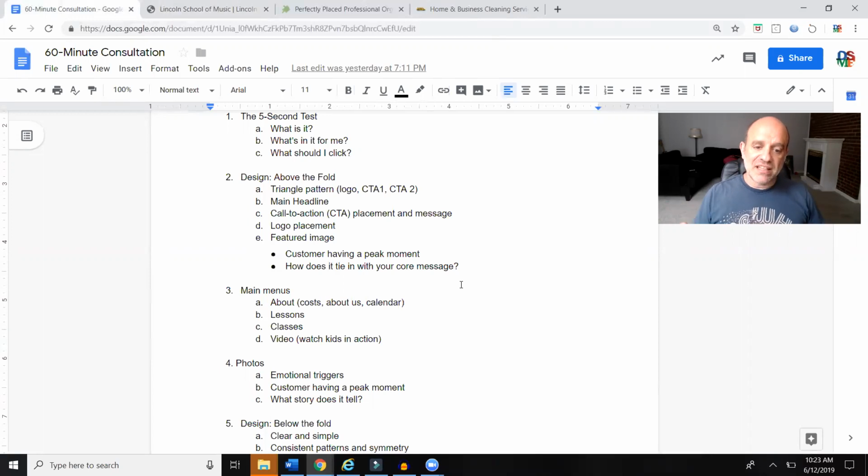We're going to look at the main headline, and then the call to action placement and the message. We're going to look at the logo placement. We're going to look at the featured image. Does the featured image show the customer having a peak moment? And how does it tie in with their core message?